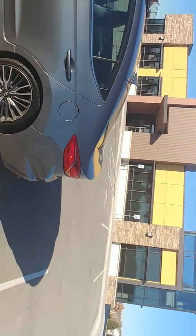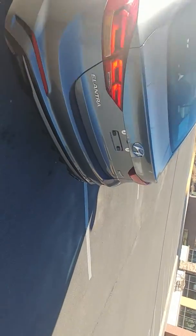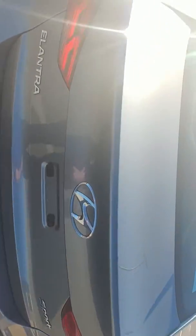I will point out one more. If I can get the trunk open. Can't use the remote while the car's on. There we go. See if we can get in here. Alright, so can't get that sun to go away. There we go. So this car came with this netting.